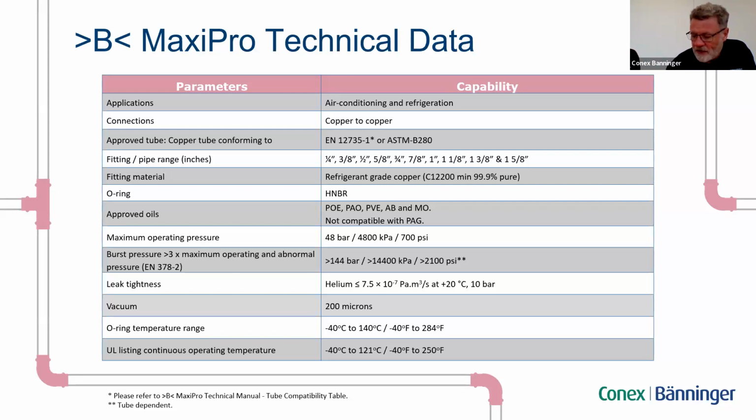It's an HNBR O-ring, hydrogenated nitrile butadiene rubber. It's an extremely tough and durable substance, which gives it compatibility with the hostile environment it works in: the pressures, the temperature ranges, the refrigerant gases, and the oils. It's approved with all refrigerant oils; everybody's using POE, polyolester, these days. The maximum pressure is 48 bar, tested to 144 bar, and the system operating temperature range is between -40 and +121 degrees. So it pretty much covers all applications.